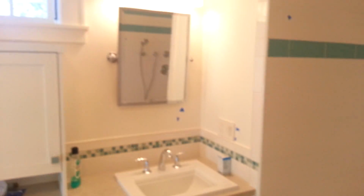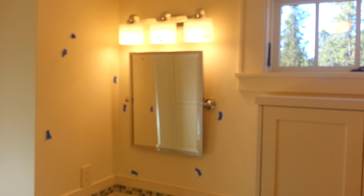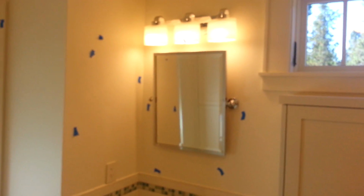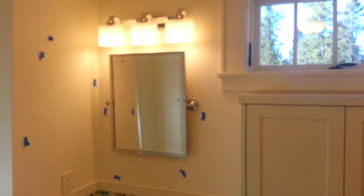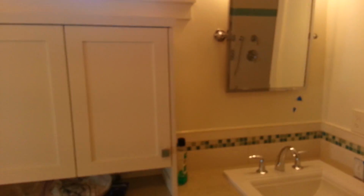Let's see if we can get the picture of, ooh, that's really bright. That's kind of how we did the mirrors. We pretty much did all independent mirrors rather than anything that's mounted, or the typical kind of thing. It just gives a little more articulation to the space.